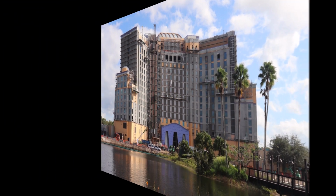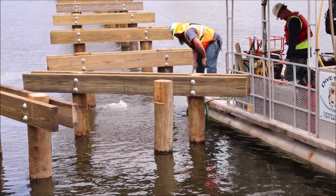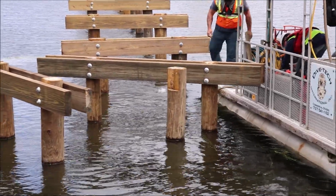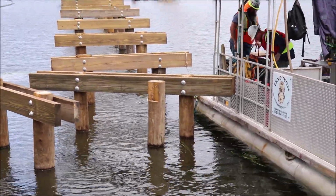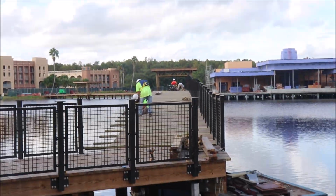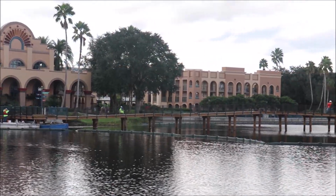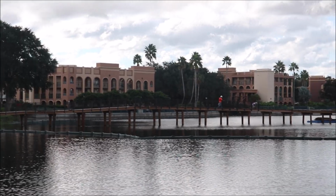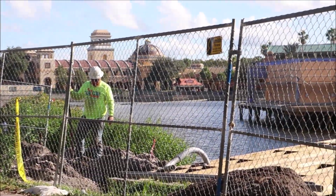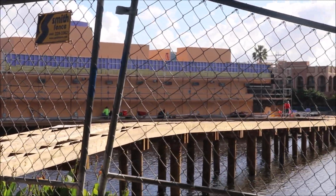Well, what about over at the floating restaurant, I hear you ask? Well, when we first checked in with them in April, they still had divers in the water working under the piers that would hold up the boardwalk that leads out to the restaurant. Now, not only are the front and left side boardwalks done, but a lot of the railings that lead all the way out to the restaurant. And I say front and left side because they've actually started construction on the right side boardwalk that runs from the dig site pool out to the restaurant.